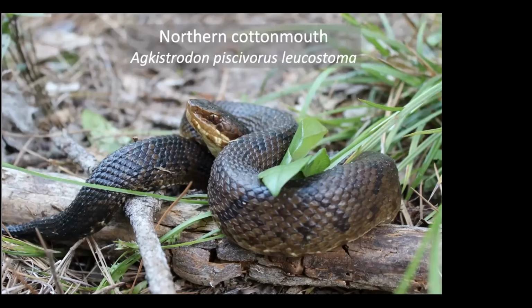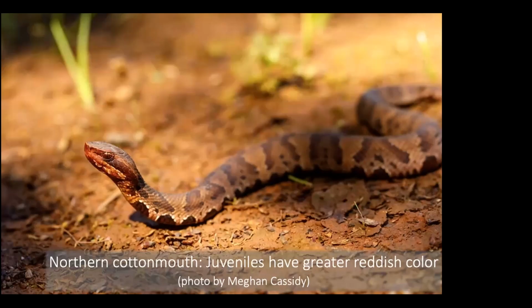So here's our other pit viper, the northern cottonmouth. In the last 20 years, I've gotten a lot of experience with cottonmouths. I was worried, like a lot of people, about their bad reputation as being really aggressive. I found them to be almost the least aggressive of our pit vipers. They'll usually leave you alone if you leave them alone. That's what they look like. Very keeled scales, look very rough, pretty dark looking snake, but guess what? The young ones look like this, very reddish, almost look like a copperhead, right? That's what a baby cottonmouth looks like.